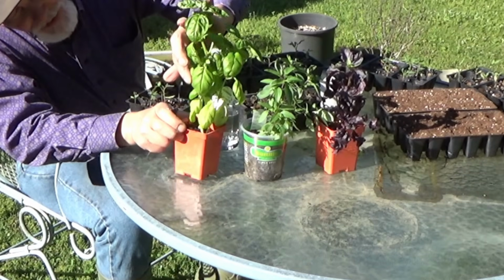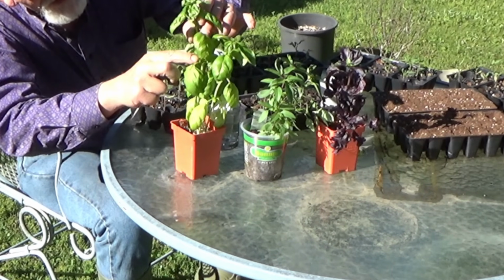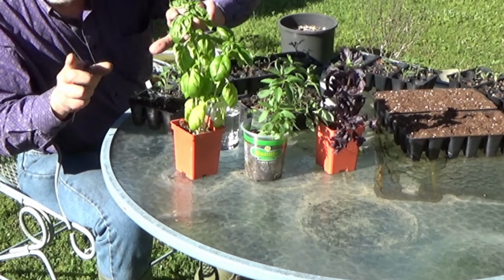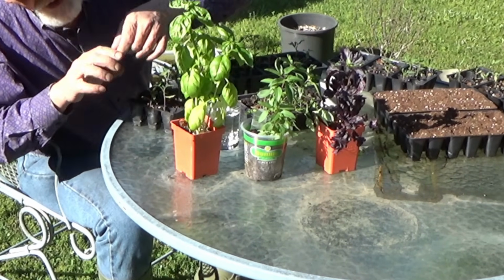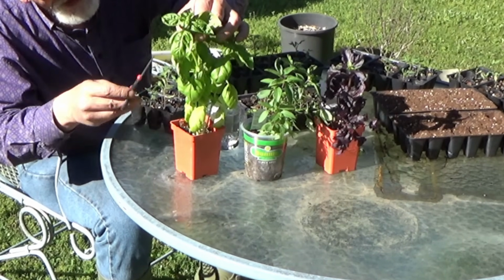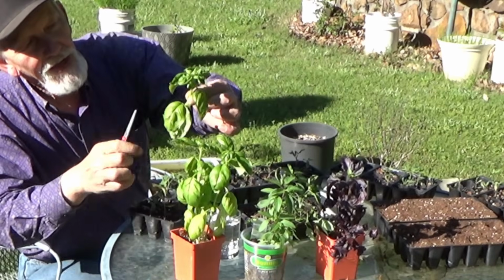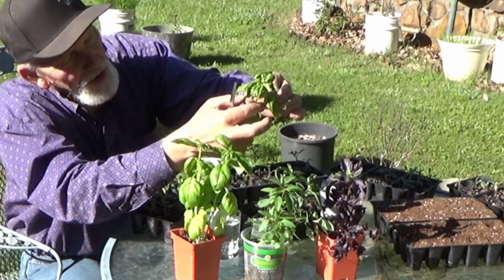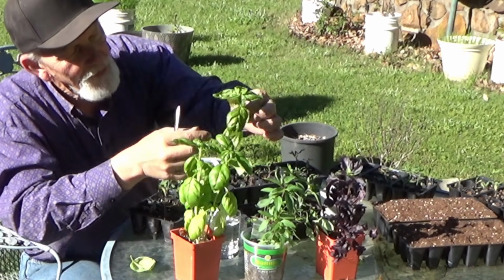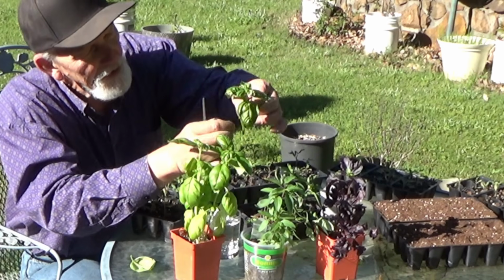Now when you look at basil, everywhere the leaves are coming out, like right here, that's a node. Up here's a node. That node is either going to bush or it's going to make roots. So we're going to come up, this one's big enough, we're going to come up to the second node and we're just going to clip that off. Now this node right here, we're going to take the leaves off of it because we got plenty going up on top. Now you be careful not to rip the stem, but I can just pinch those out of there.